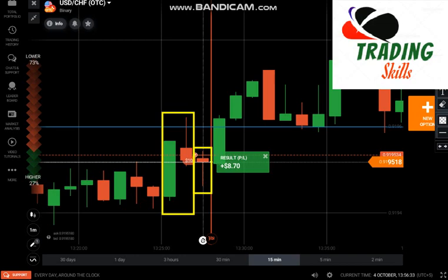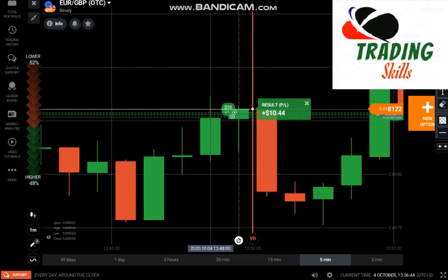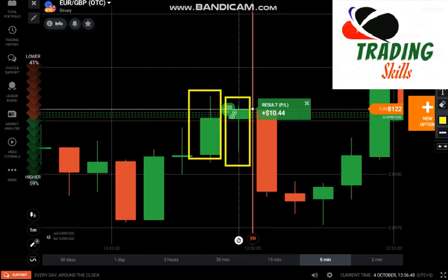Okay, so here I took my trades in an up direction because there was a gap, and this candle worked as a sign of continuation here. So because of that I won my trade here. But after this area the candle went down, because this candle is now working as a sign of reversal.